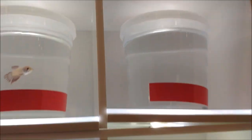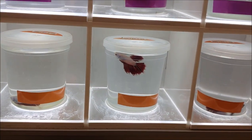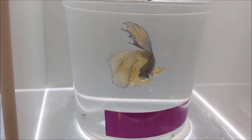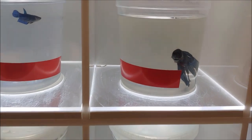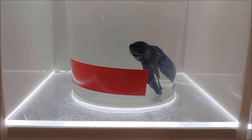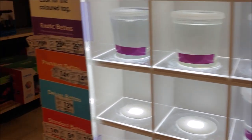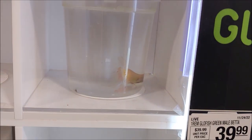They make such great pets. And they're very smart too. See, they're looking at me. Yep. I like that one. One lonely one over here.